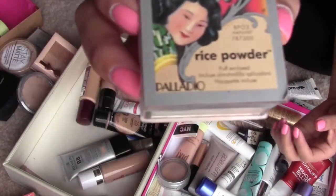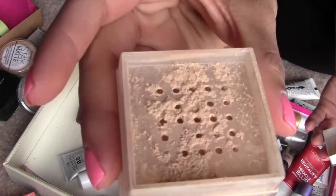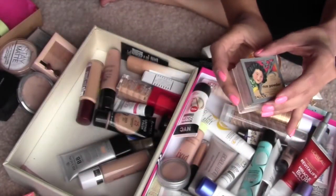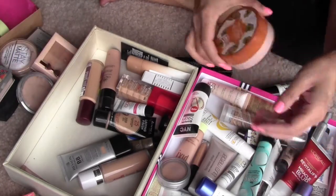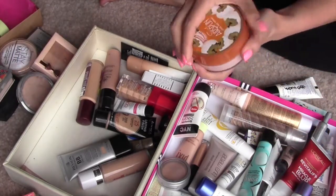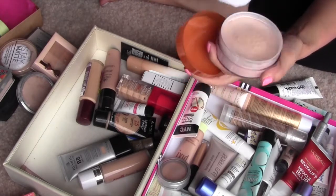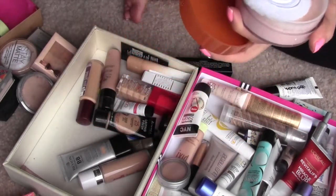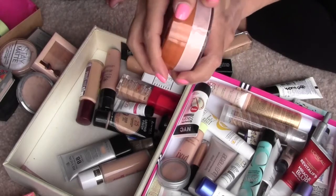This Palladio powder, I love this powder. I've had it forever and it's still going strong. It's a fine powder. I just use it all over my T-zone and stuff like that. It's great. I love that. Definitely keeping that. This one from Airspun, I haven't used it yet. I haven't even opened it yet. So I always wanted it and now I have it, but I haven't used it yet. So I'm actually going to stick this over in the unopened pile.